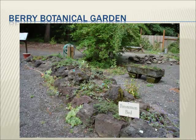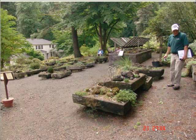This is in Portland, Oregon. This is the Berry Botanical Garden, which they mostly use rock at. And then the rock, they just put the plants in and around the rock. They also have some tufa troughs, and I got another picture of them. But this is the penstemon bed. And so they just have the different penstemons that will be blooming at different times.